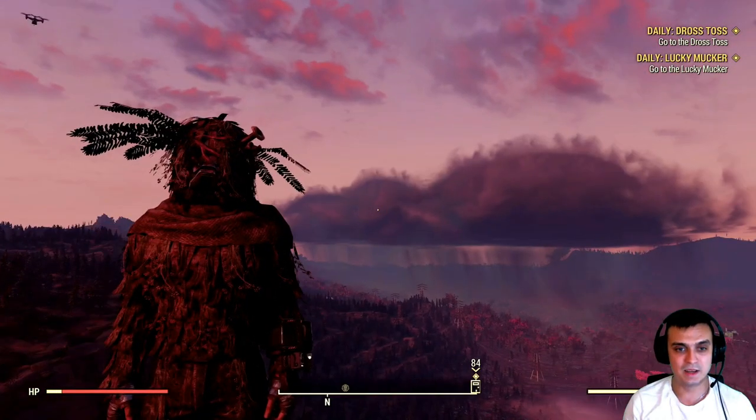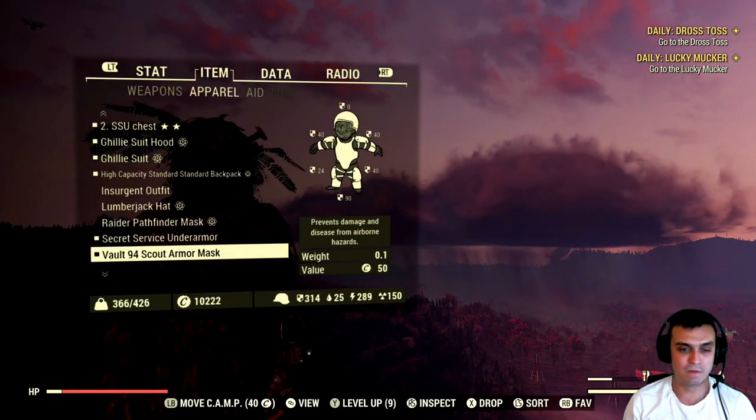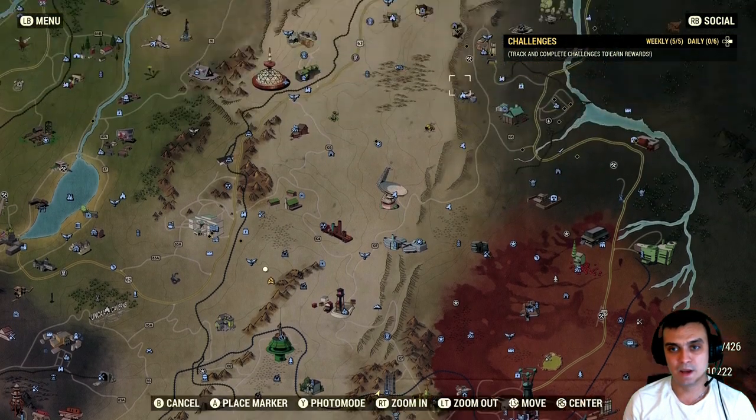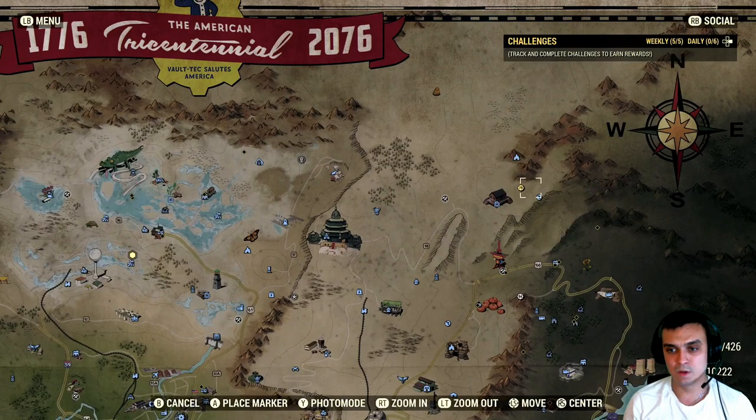The only thing that is left is the Vault 94 Scout Armor Mask, which now can be acquired at the Secret Service if you did the main storyline.